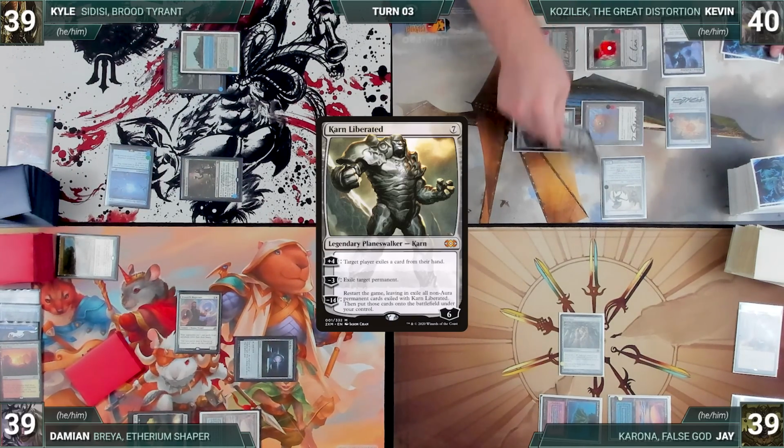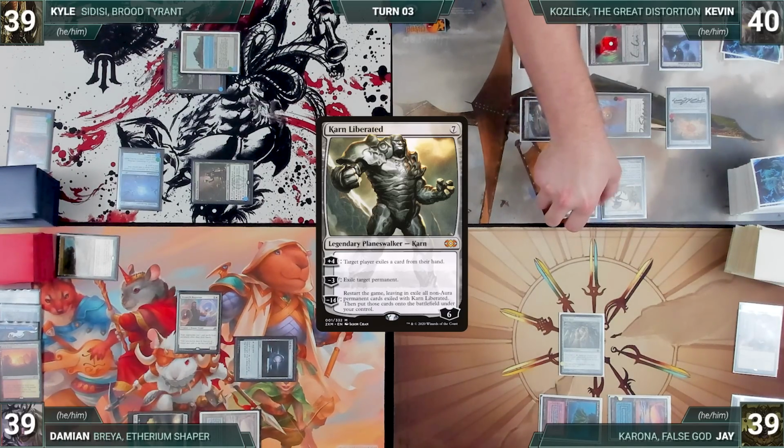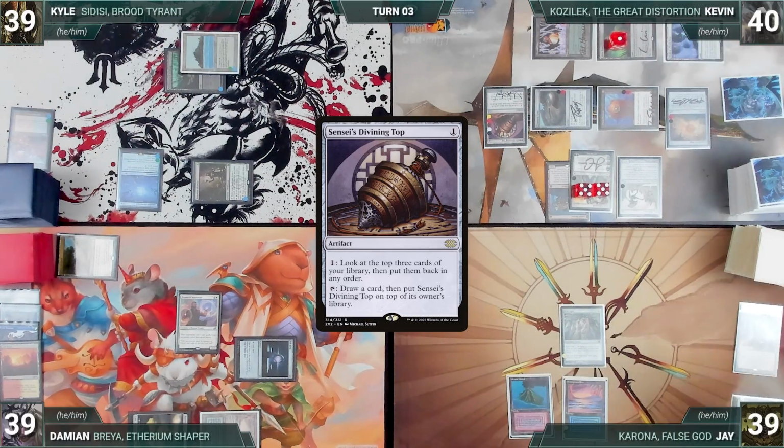He casts Karn Liberated. Heuristic Study triggers and Kyle draws. He activates Karn's first ability, targeting Damien. Damien exiles a card from his hand, and then Kevin casts a Sensei's Divining Top. Heuristic triggers and Kyle draws again. Kevin passes. Jay draws and plays an Exotic Orchard.